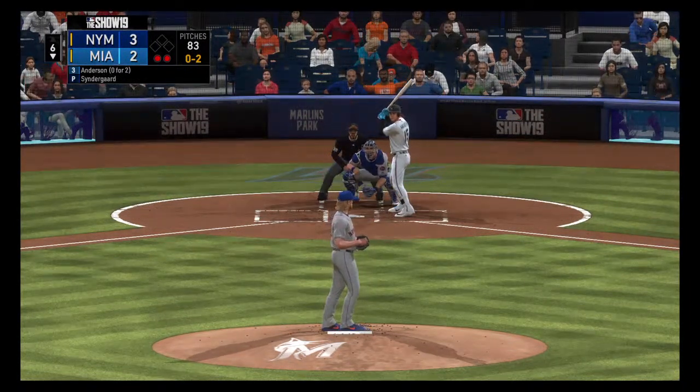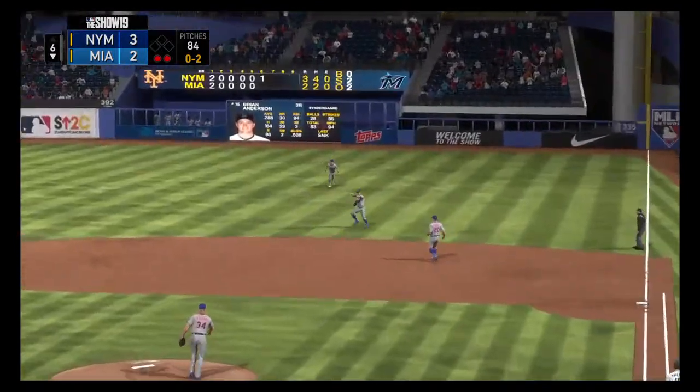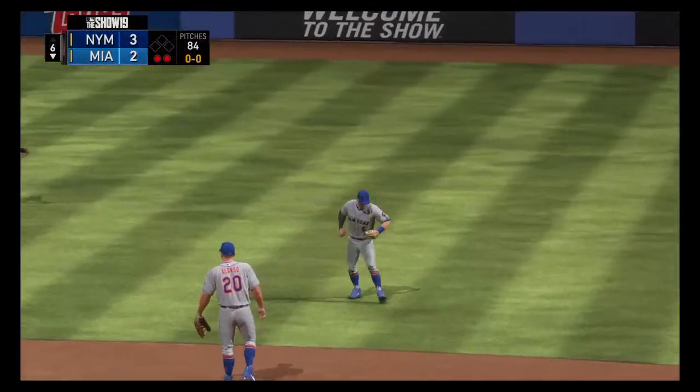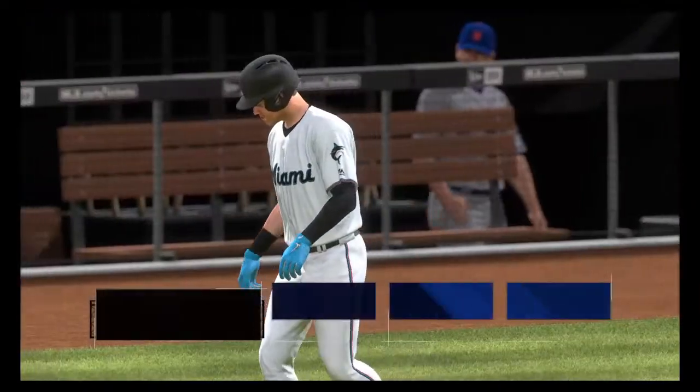Into the windup. Here comes the 0-2 pitch. Now here's one hit in the air to the right side. McNeil is there, and the side is retired. Miami down in order. They're down 3-2.